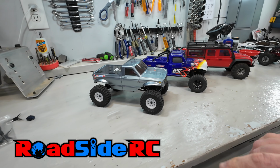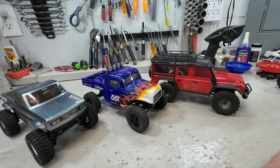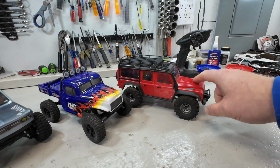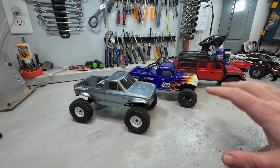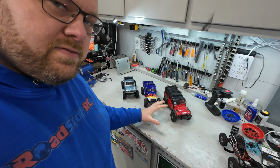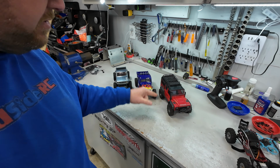In this video, it is a showdown. Redcat Ascent-18, Furitek Fury FX-118, and TRX-4M from Traxxas. Which is the best of the micro crawlers that you can get? These are three of the most popular micro crawlers on the market. We're going to put them head to head.